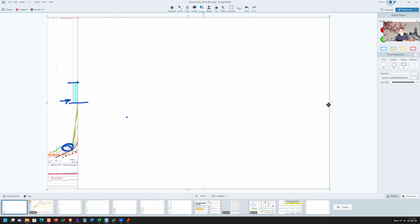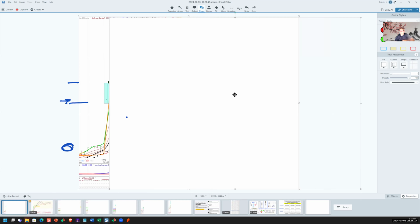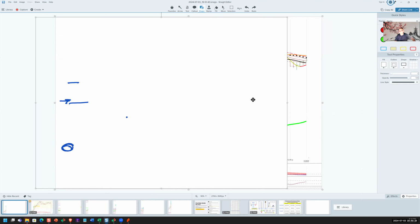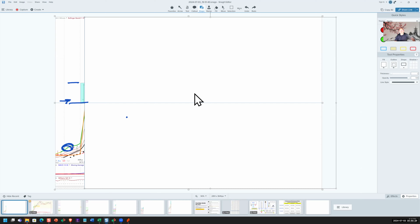So, let's see here. Oops. Just making the screen smaller. Sorry. Oh, I didn't put the price on there. Sorry about that. Let's just go into the trade.